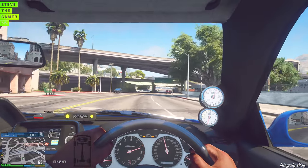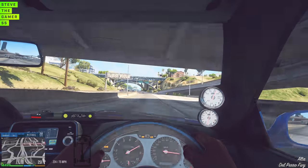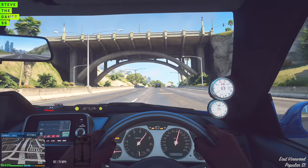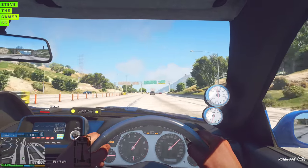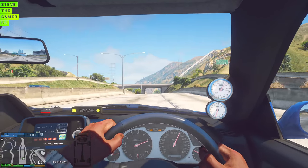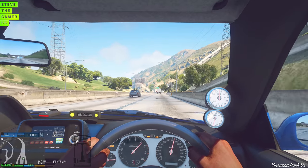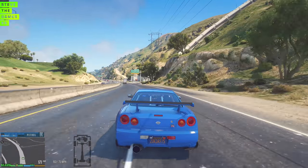Yo, the gauge actually works. Look how this thing is pulling, boy. What was the top speed? I haven't been looking, guys. I've seen 140 so far. 160. Okay. What? And it's actually holding up. I'm not sliding everywhere like the last one.